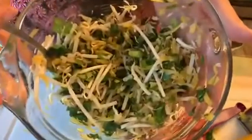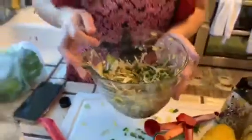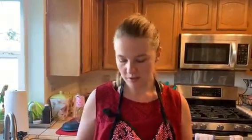You can go ahead and add protein onto it. So if you wanted to get shredded chicken, add tofu, or add a piece of grilled fish on top for protein, and you'd have a complete meal, or it makes a great snack or side, depending on what you would like.